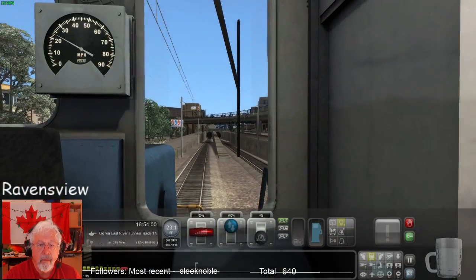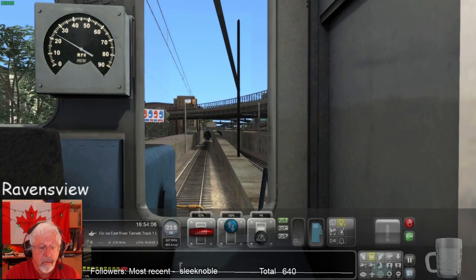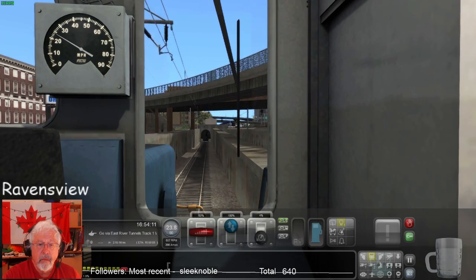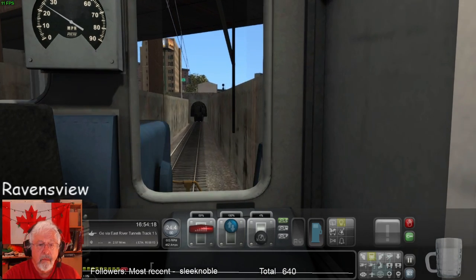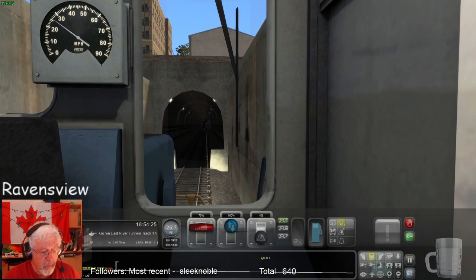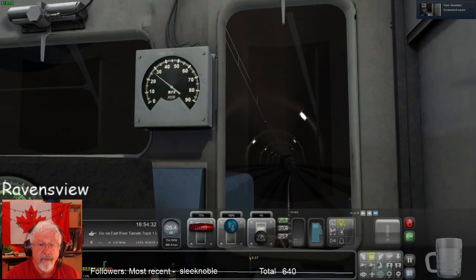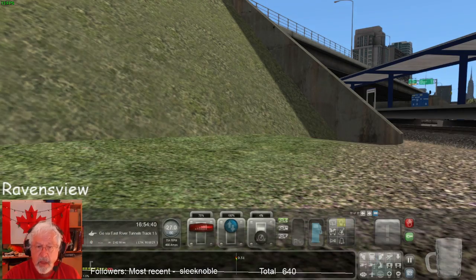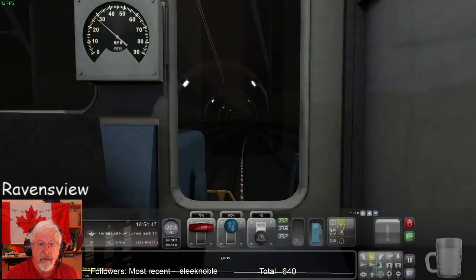Okay. Tunnel to somewhere. I guess we could be going a lot faster, eh? Wow, that's what the tunnel looks like. Oh, we can't get up top. Why can't we get up top? Not sure what that is. We don't want it.